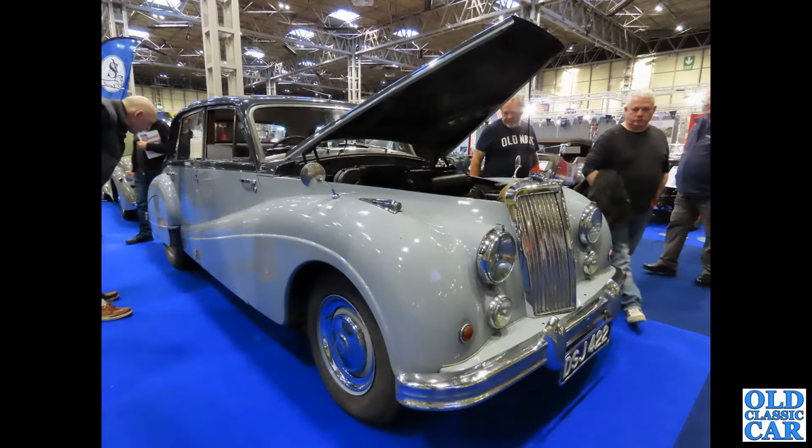Back to Armstrong Siddeleys now, and here we've got the Armstrong Siddeley Sapphire.